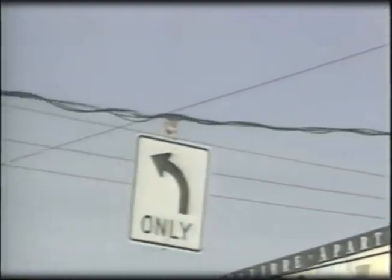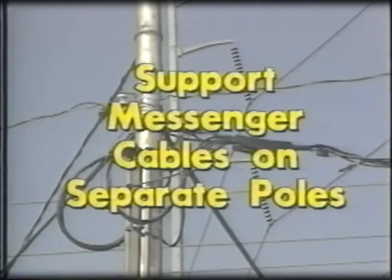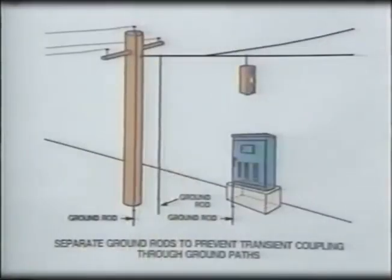They connect the distribution ground cable to earth. Since the distribution ground cable is usually the highest conductor on the power line, it's frequently struck by lightning. So you don't want to attach support or messenger cables directly to the pole ground. Support messenger cables on separate poles. Place the support poles at least 6 feet away from the power pole.